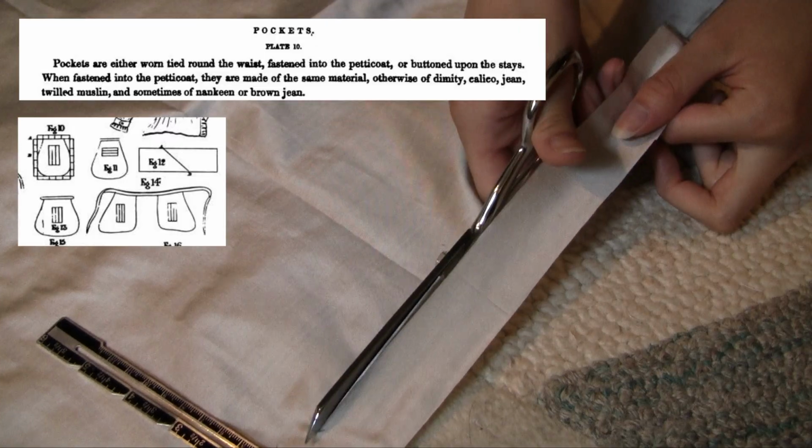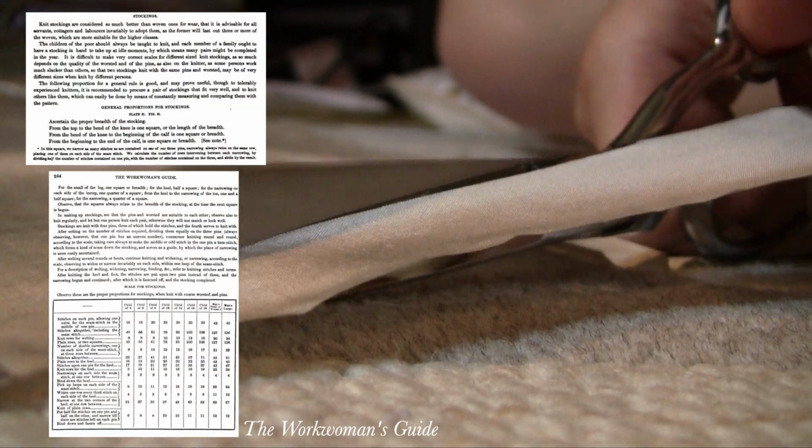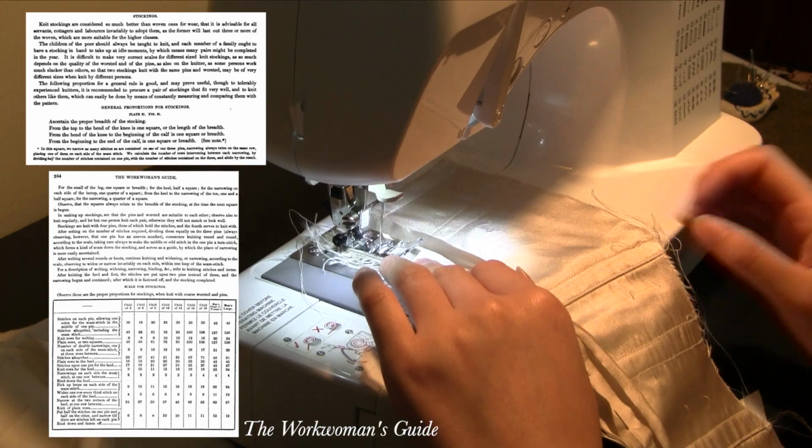Another piece I didn't make were stockings. I thought it might be fun to knit them from a historical pattern, but I don't really feel like buying Regency shoes, and so it's probably not worth it.